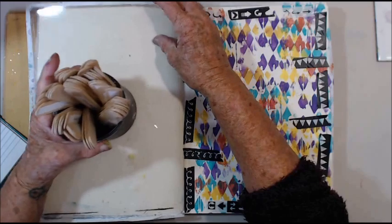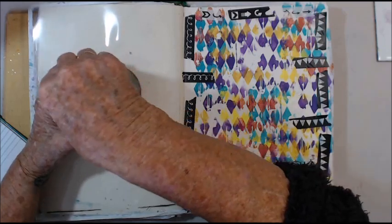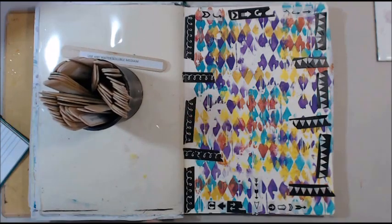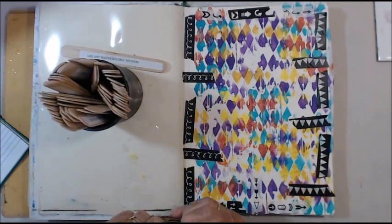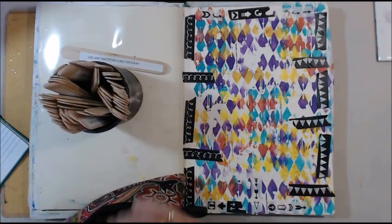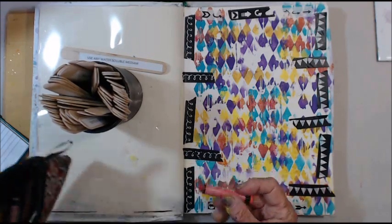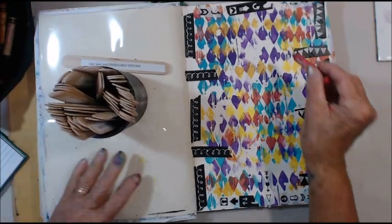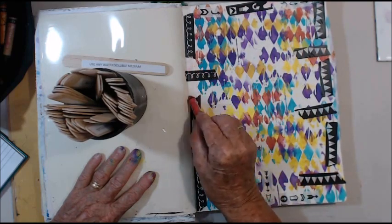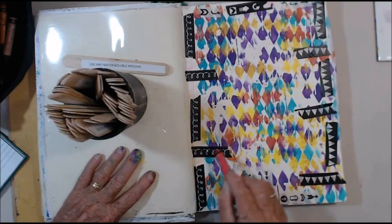Right, number 3. Use any water-soluble medium. Right, our oil colours. Now our watercolours. Now what colour are we going to use in there that'll just complement? A little pink. Pink. Well, here's some pink. We'll just move this around in our white spaces. Why not?